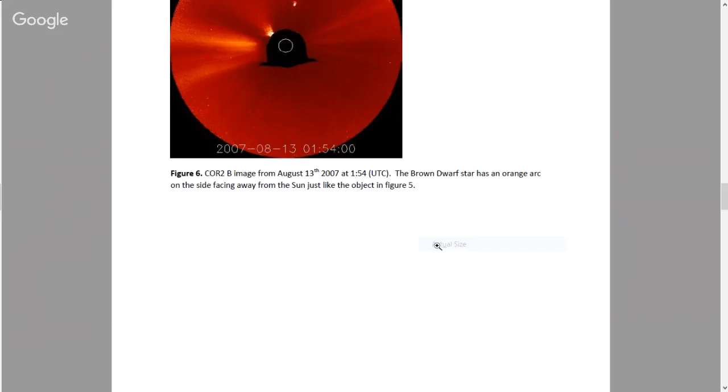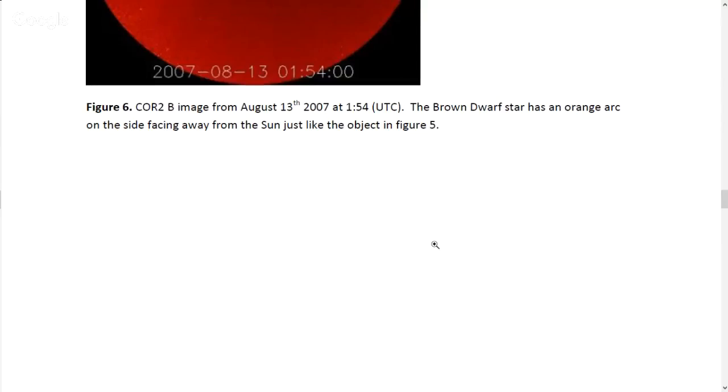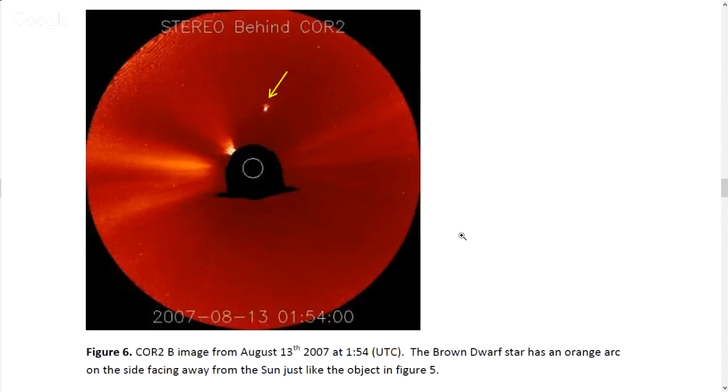Yeah, that one's not as clear as the other. But you can also see quite a few dots around it. It at least had a cloud of ionized gas beyond the envelope, which is what I would expect. And this was what, 10 years ago? Yeah, this is from 10 years ago, basically.